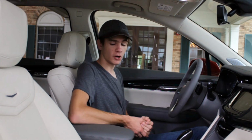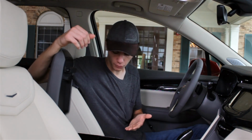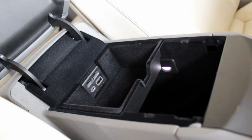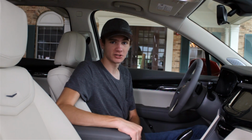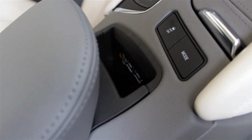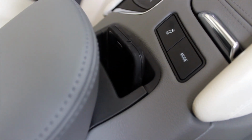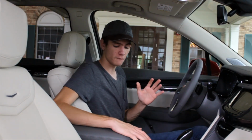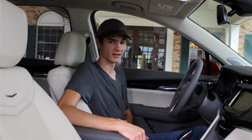But that's not the only storage compartment. You also have a little bit of a box here beneath the center armrest that comes with a few different charge ports, as well as a decent sized storage area. Now, another really cool thing about this center armrest box is that it comes with a wireless charging port here in the Premium Luxury model. So you see this little black slot right below the armrest. You just stick your phone right in there, it'll automatically charge it, and you don't have to plug it in or worry about a tangle of spaghetti wires all through your car's interior. So it's a really cool feature to have that a lot of premium luxury manufacturers are adding in. Now you can get it in the Premium Luxury XT6 as well.